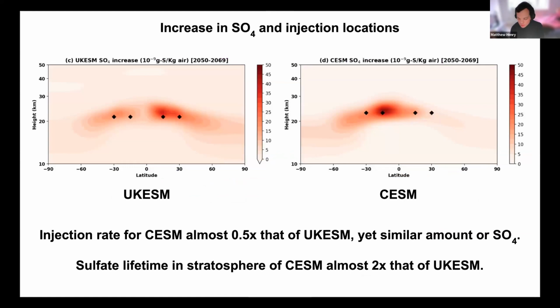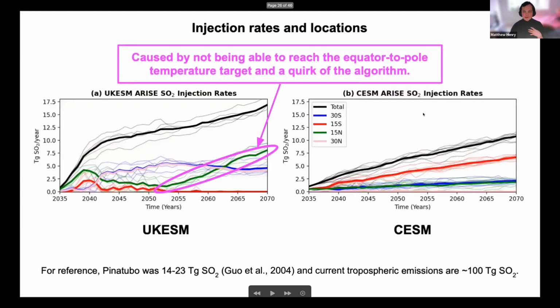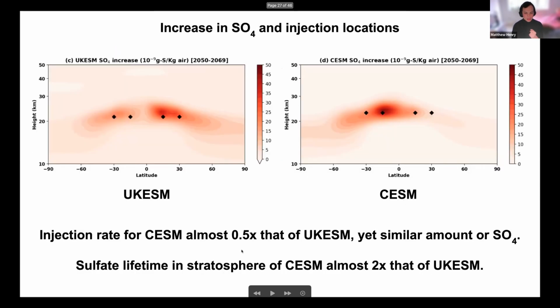So then I'm showing the increase in SO4. On the left is UKESM, and on the right is CESM, and then also the injection locations in the diamonds. Interestingly, the injection rate for CESM is roughly half that of UKESM, or a bit more than that, but roughly half. Even though the actual amount of SO4 in the stratosphere is more or less the same.